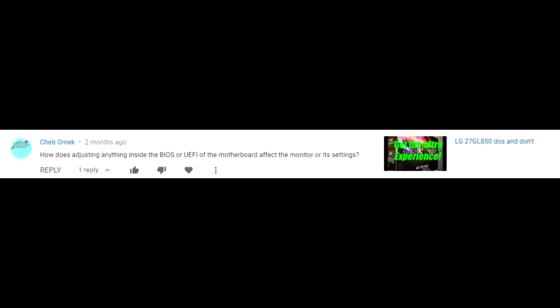How does adjusting anything inside the BIOS or UEFI of the motherboard affect the monitor or its settings?